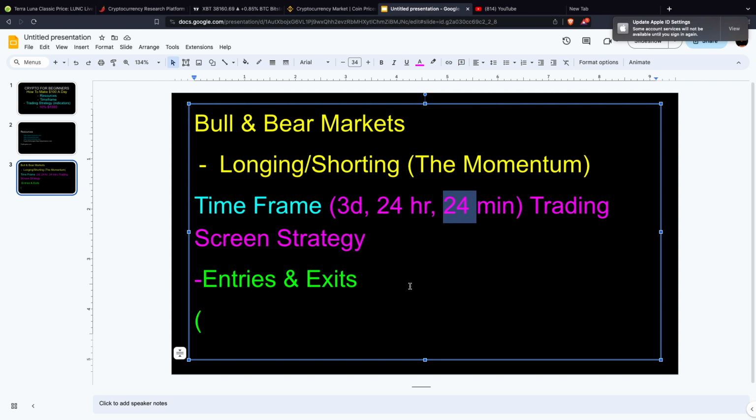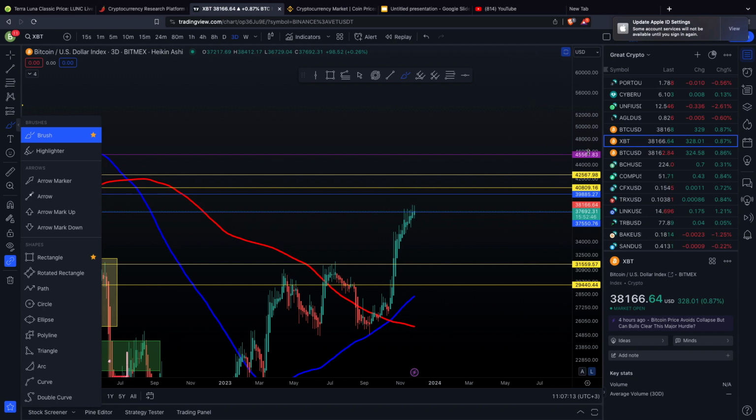Let's say, for example, the 3-day time frame is going up. Let me do this.